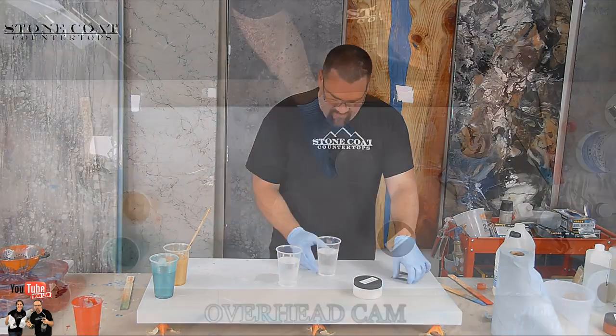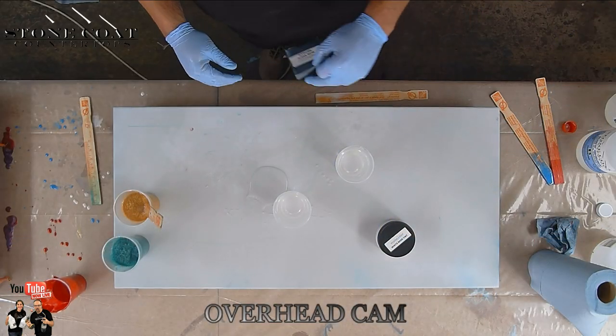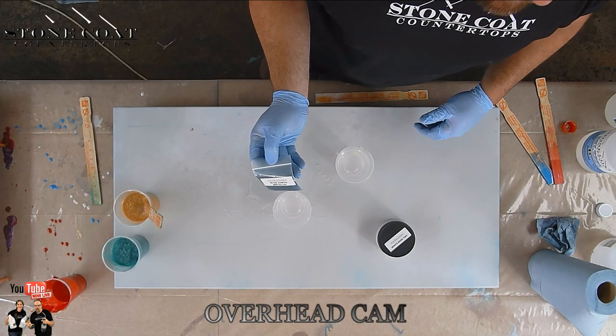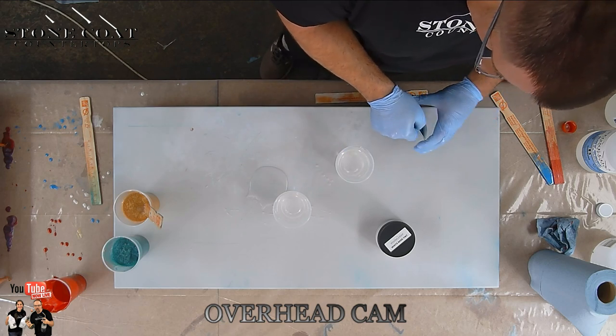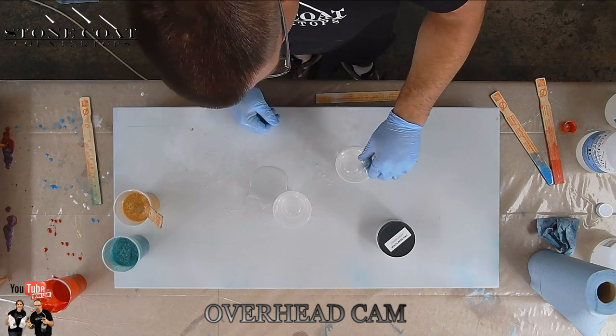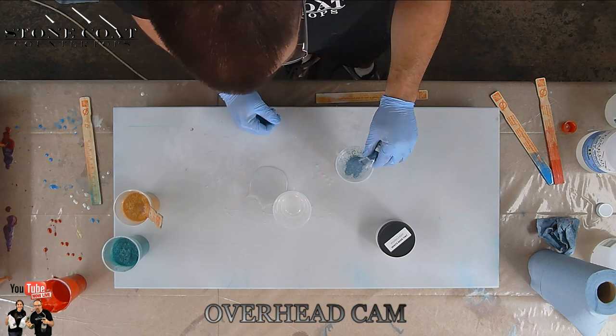Making a mess. All right, my next color will be Blue Earth. All these colors are available at stonecoatcountertops.com in the products page.